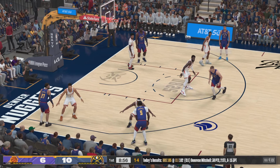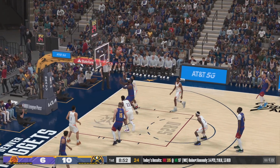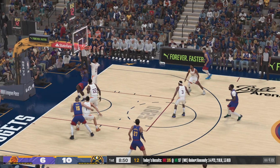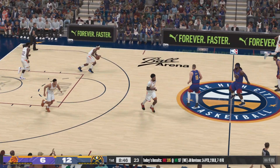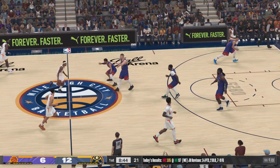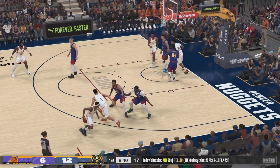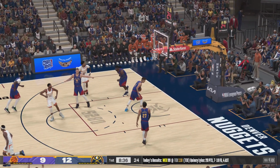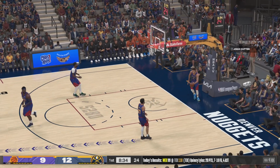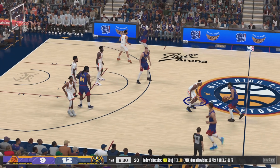Jokic high post. Ayton's there. Jokic sets the screen for Jennings. Here's Lowry, and he lays it straight in. They've wasted no time settling into their offense. Beal, the pass to Booker. A three ball. Good. It's Beal picking up the assist. Booker's got five now. Part of the evolution of Booker's game, getting consistent from deep.